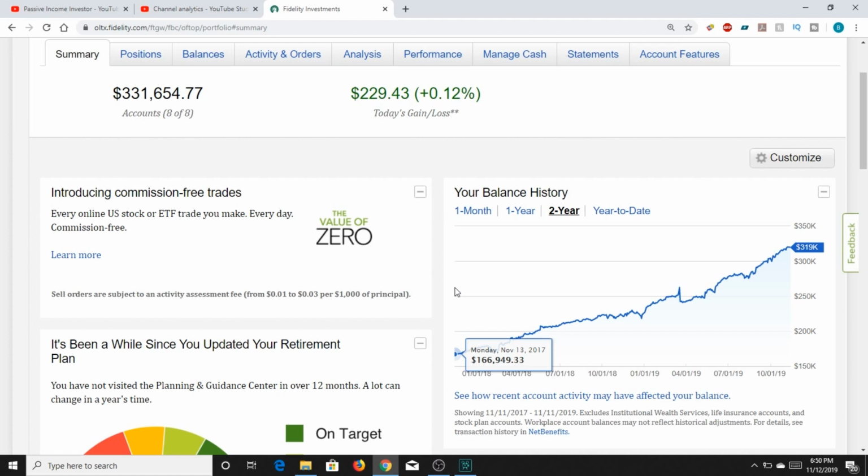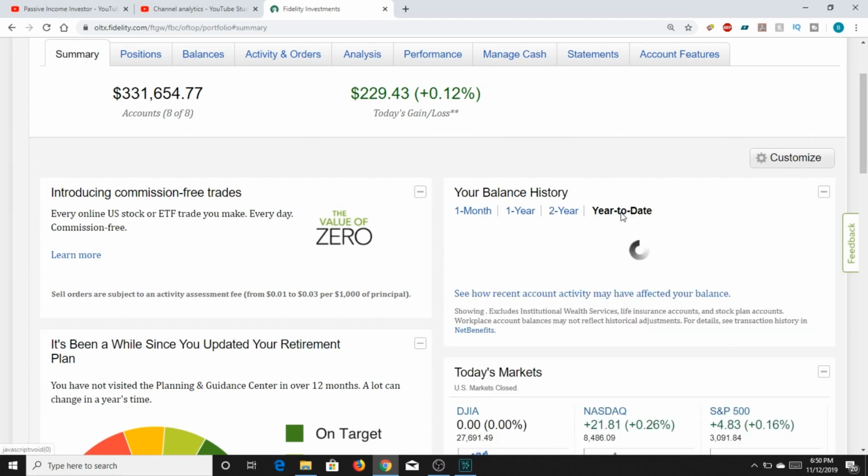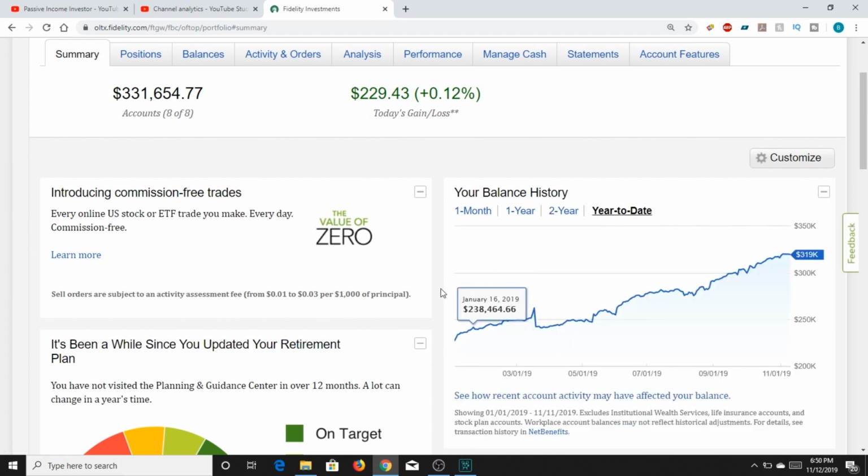Now, of course, this doesn't include things like company shares or anything like that. But like I said, this is the majority of the account in the portfolio itself. Only about 10% of the portfolio is not within Fidelity. So hopefully I'm able to continue this trend in and outside of Fidelity. Now, looking specifically at year to date, I started the year off with about $227,000. So just under $90,000 added to the Fidelity portion of the portfolio this year alone, which is pretty awesome.